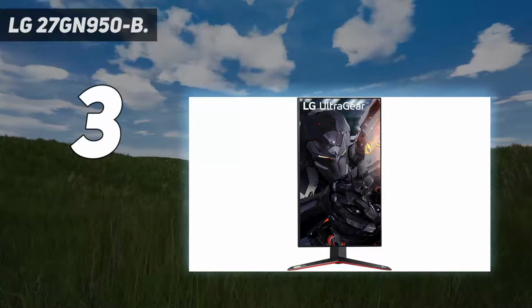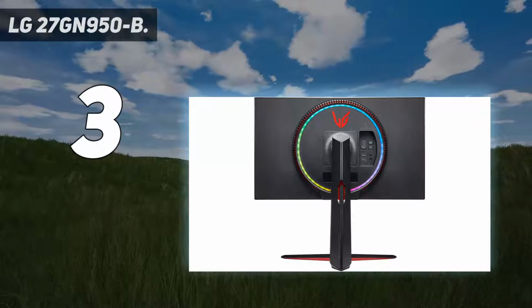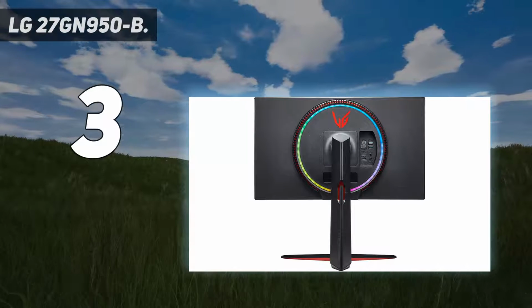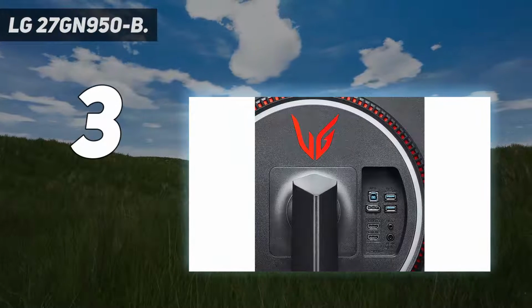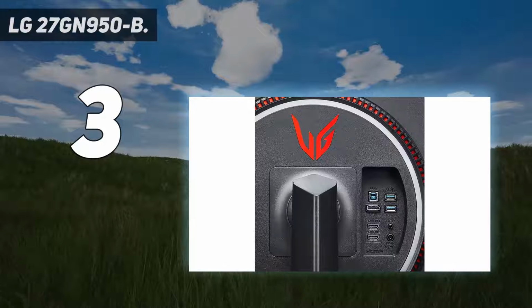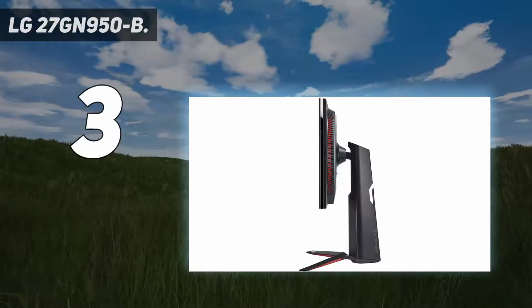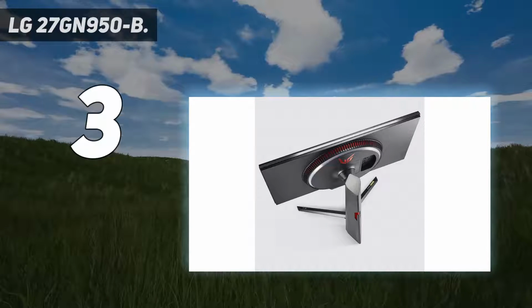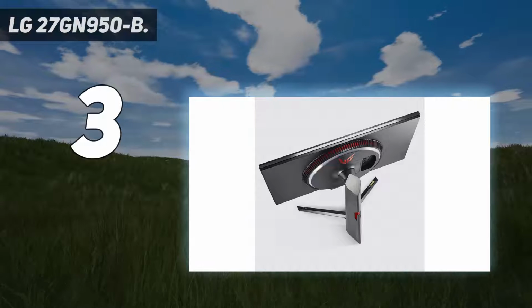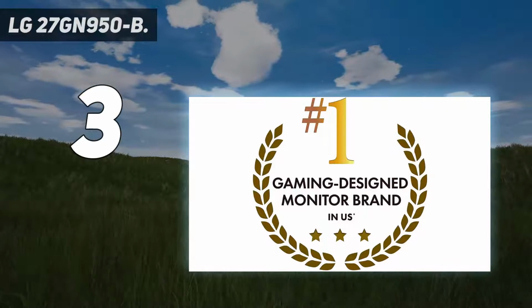LG 27GN950B. With a 1 millisecond GTG response time and 144Hz refresh rate, the LG 27GN950B is the best computer monitor for 4K gaming. If you've got the graphics card, ideally one of the best graphics cards, you need to handle 144 frames per second FPS at 4K. This monitor will ensure that power doesn't go to waste.